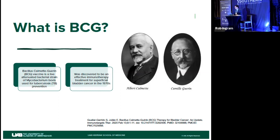Scientists discovered that giving BCG injections were effective. However, directly inserting it into the bladder cavity had a more potent effect of immunotherapy. And immunotherapy essentially is stimulating our own body's immune system to attack the cancer cells. And in this case, luckily for our patient, bladder urothelium is particularly sensitive to BCG therapy.